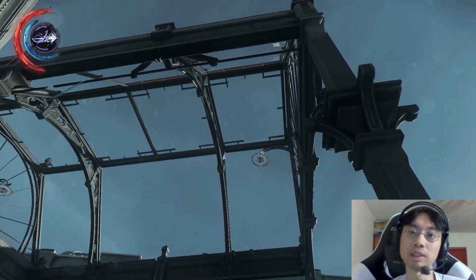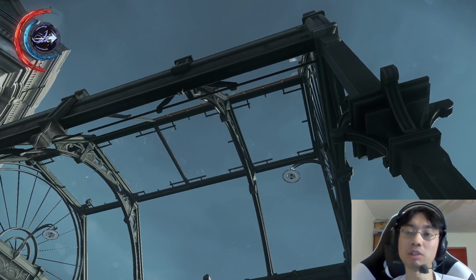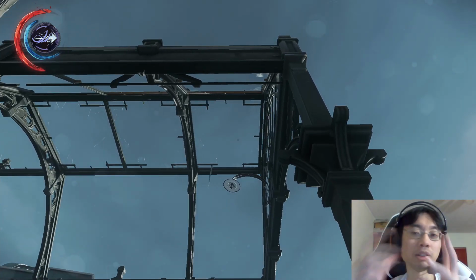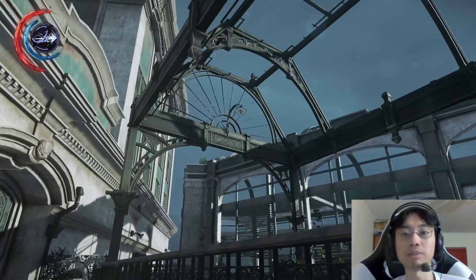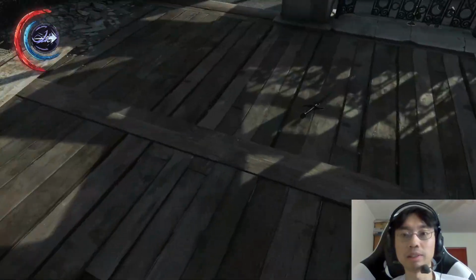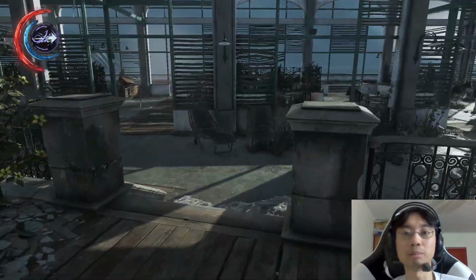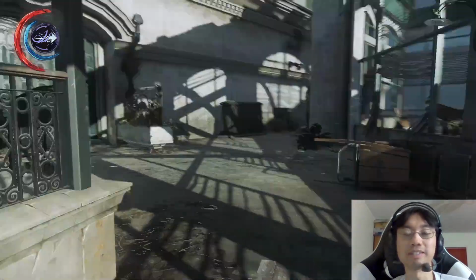So if you extend the line there, extend the line there, extend that line across, it's a grid of smaller glass panels. Anyway, all the glass is gone, and they're not even on the ground anymore. It's just completely gone. The glass.